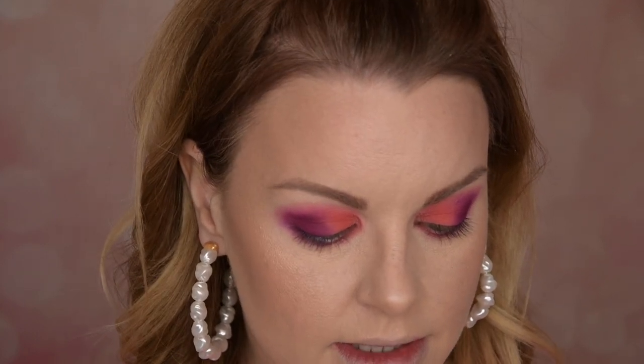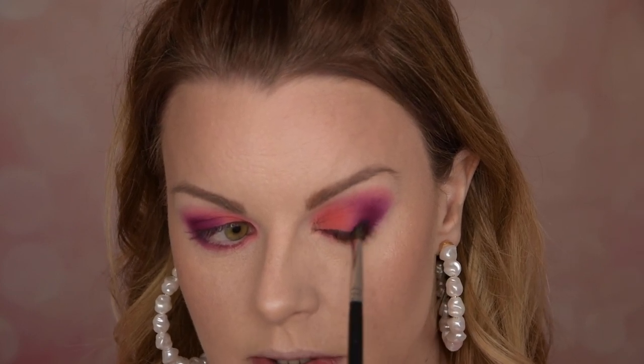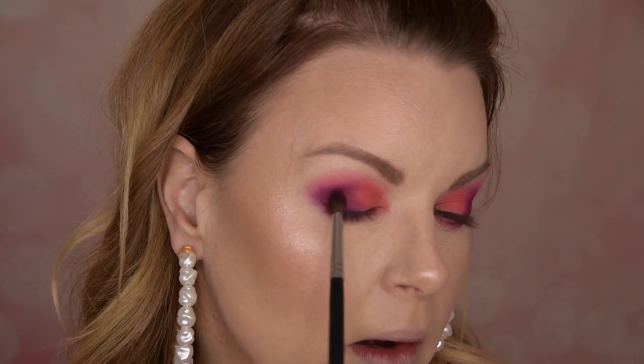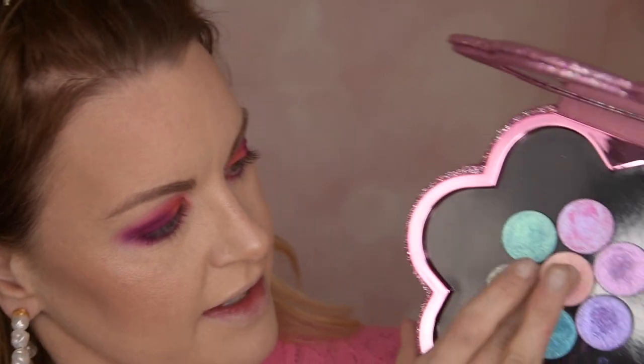corally pink shade. I'm gonna take a little bit of that purple just to make sure this is dark enough here. Just like so. Now we're going in with Xploders, and I think I want this middle shade. Let's swatch it for you guys. Yeah, look at that. Where is it going? I think it will go like maybe just in my inner corner.